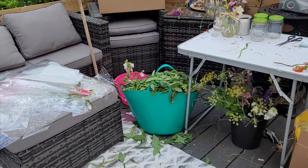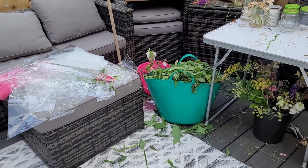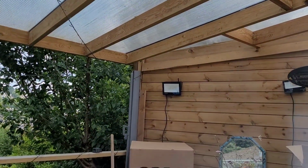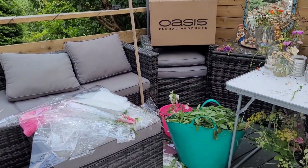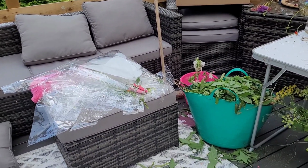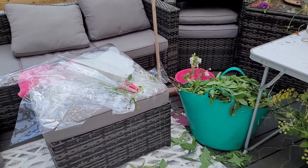One thing I will show you is the destruction that is left over. I really need to get myself my studio because I'm still doing it on my decking, and I've got polycarbonate on the decking and it's too hot here for the flowers, so those flowers are going to go in my old workshop, which is too small for me to be in there, and the flowers.